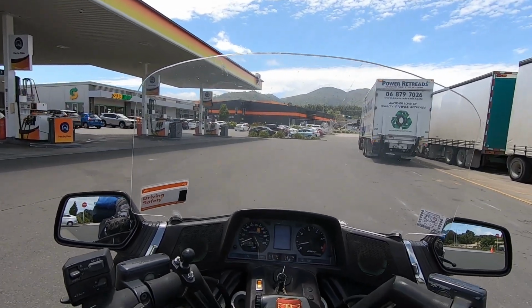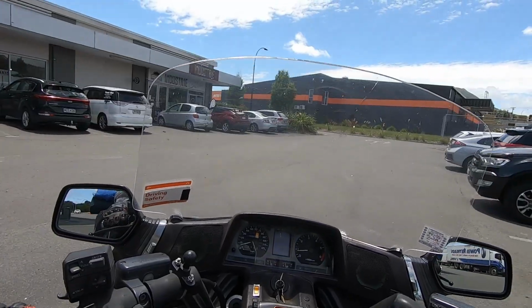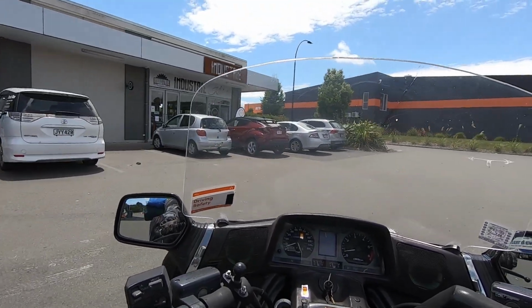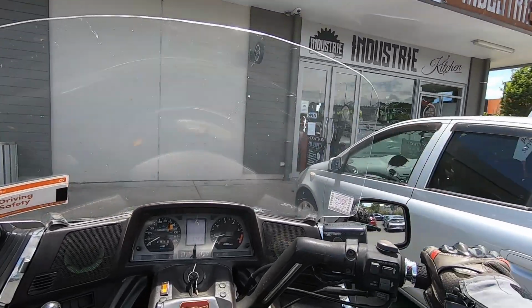But I've just spied a park over by the Industry Cafe. It's my favourite spot when I'm travelling through Taupo to get a really good coffee and some really good food.